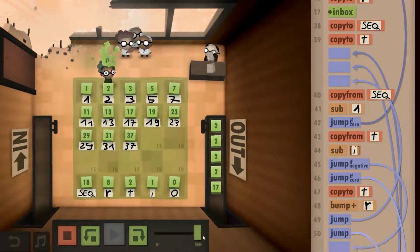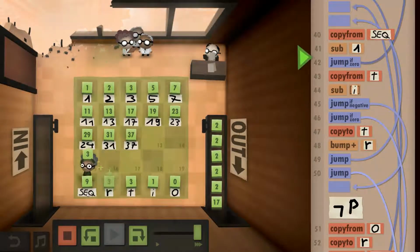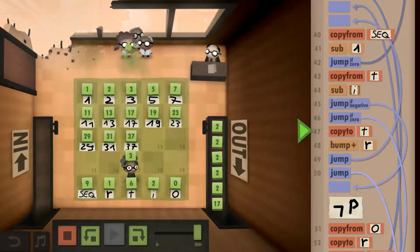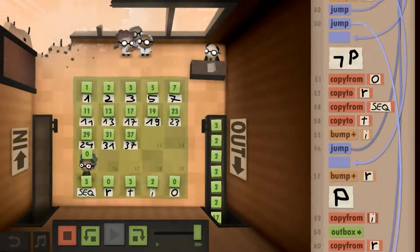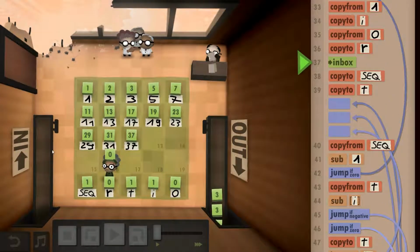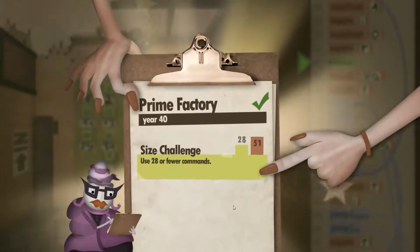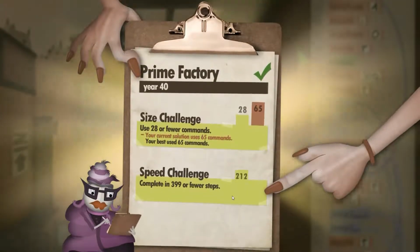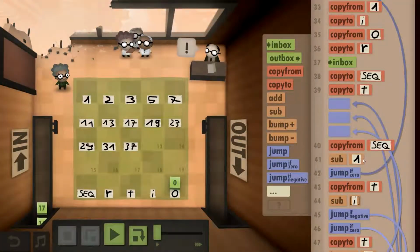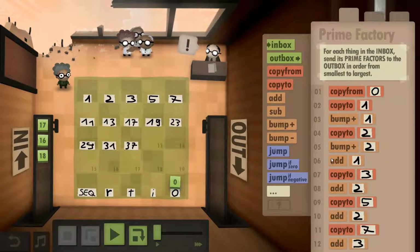Yeah, it's just division, essentially. And sequence, that's like... That's a thing... I think that's storing the currently number under investigation, right? Mm-hmm. Yeah, and one is not in the outbox. Prime factor, size challenge. Yeah, it's a huge size. There's probably a better way to do it. Speed 2. Okay, right. I think we just lost our mind with that one.